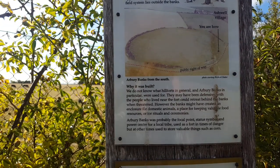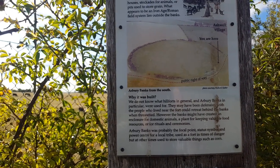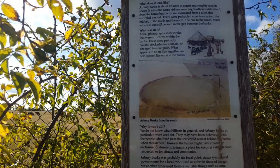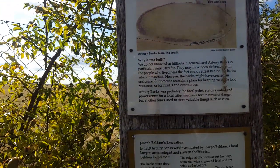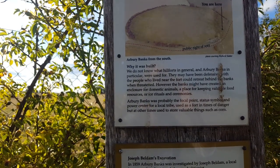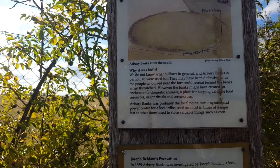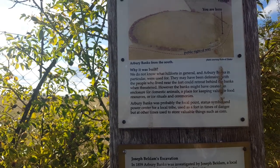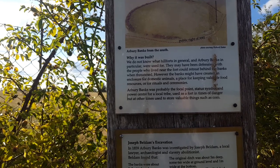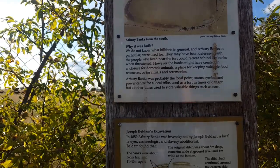It says where we are, and then there's that aerial view. You can see it much better. Circular shape. Why it was built. We do not know what hill forts in general and Arbury Banks in particular were used for. They may have been defensive, with the people who lived near the fort could retreat behind the banks when threatened. However, the banks might have created an enclosure for domestic animals, a place for keeping valuable food resources, or for rituals and ceremonies. Arbury Banks was probably the focal point, status symbol and power centre for a local tribe, used as a fort in times of danger, but at other times used to store valuable things such as corn.